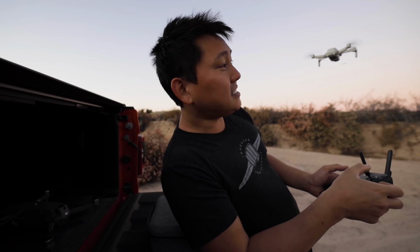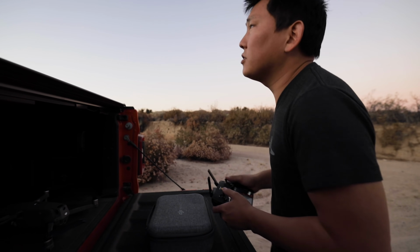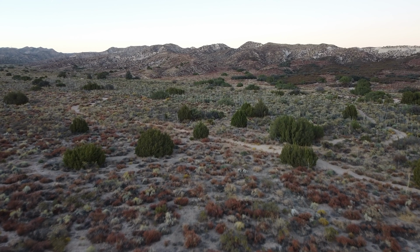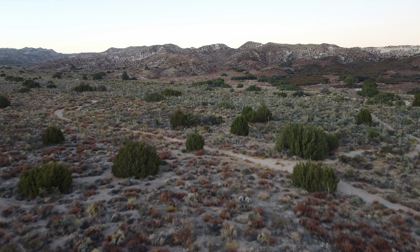But the way it flies is great. It feels really good. It's very responsive. If you're familiar with flying a Mavic, it feels very similar. It's great. So first impressions, it's tiny, really small, and also it's fun to fly.